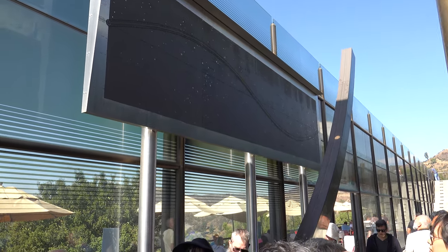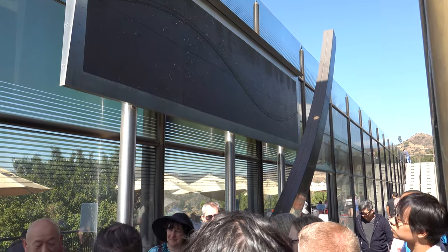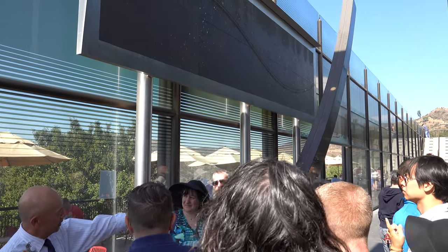And at 1 o'clock, I'm showing a free movie for those who are not going to a planetarium show. On this level, inside the building, is another.